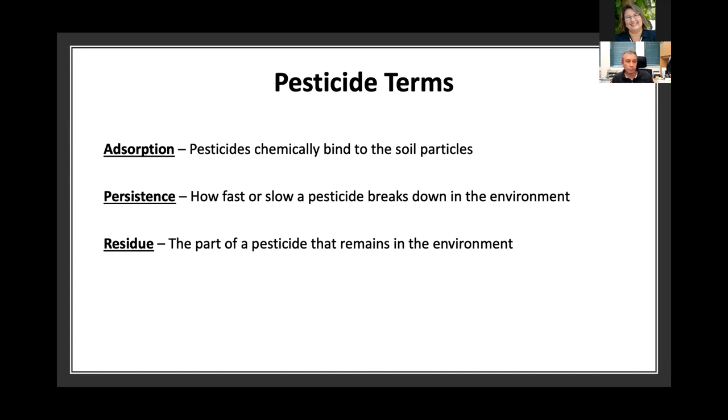Some other terms that relate to drift and pesticide movement include adsorption. Some pesticides are absorbed in the soil or bind to the soil particles, and that's called adsorption. They adhere to the soil particles, and sometimes that can be a good thing and sometimes it's a bad thing. It's a good thing if you're trying to protect your groundwater from pesticide movement, and it can be a bad thing when you have herbicide applications with high adsorption rates that bind to the soil particles and stay there, and they might be persistent too. So they might take longer periods of time to break down in the environment.